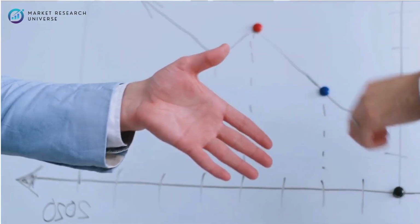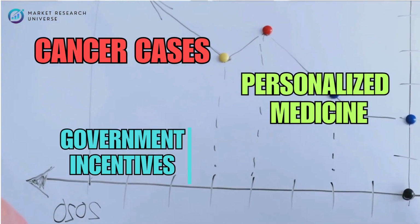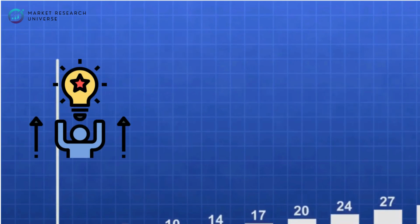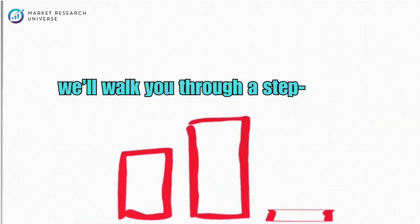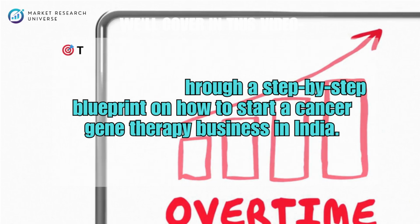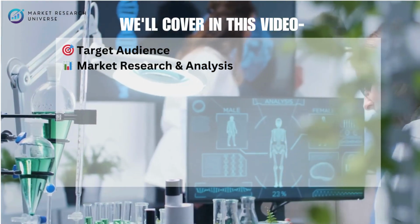With rising cancer cases, an increasing focus on personalized medicine, and new government incentives in biotech, this space offers massive potential for both medical impact and business opportunity. In this video, we'll walk you through a step-by-step blueprint on how to start a cancer gene therapy business in India. Let's dive deep into one of the most high-impact healthcare ventures of our time.